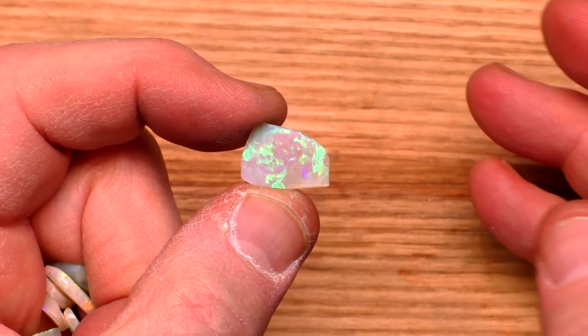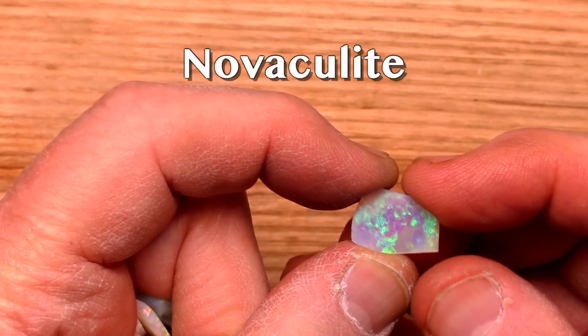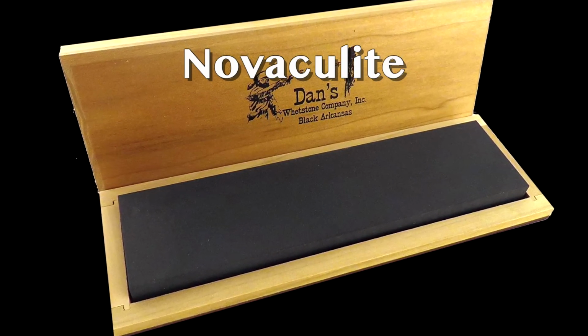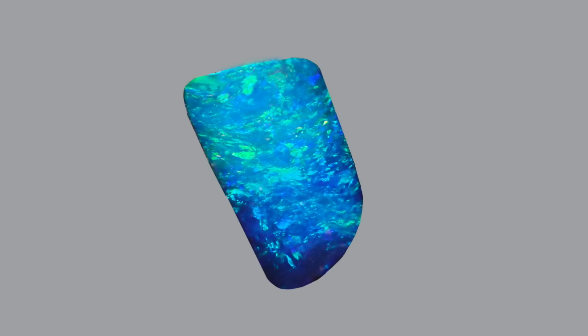Most people use ironstone or onyx for backing, but I use black Arkansas novaculite. Novaculite is related to flint and is used in the finest sharpening stones and also in some of the finest arrowheads. We take a thin piece of opal and the backing stone, we put the epoxy on the backing stone and put the thin opal onto it.